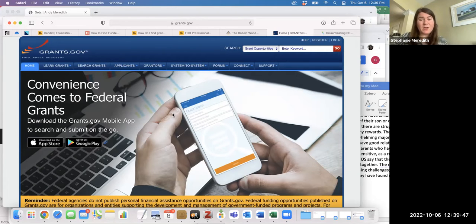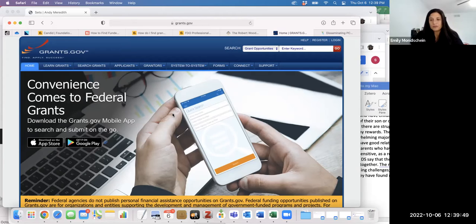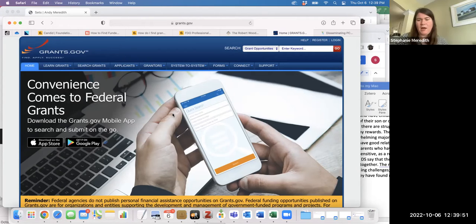The best way to approach those is to have a partner like a university that has more experience with getting federal grants, but they're often looking for community partners.